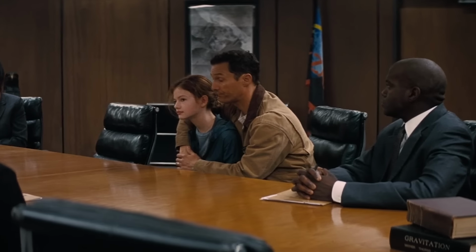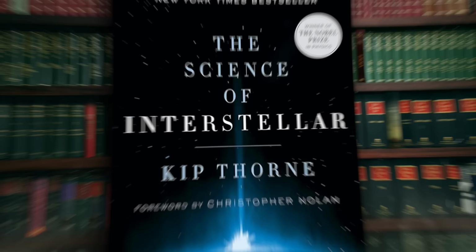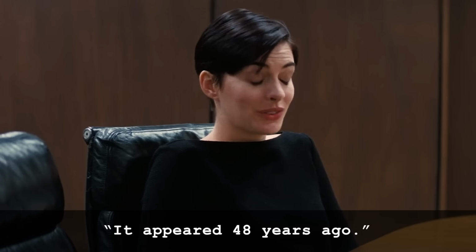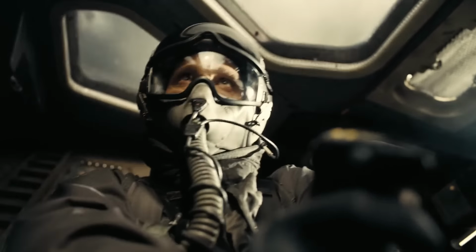Now, it isn't ever spoken aloud, but the main events of Interstellar start in the year 2067. That's a year we get from producer Kip Thorne's book, The Science of Interstellar, that established the wormhole being discovered in the year 2019, which Brand says was, quote, 48 years prior. So Cooper's test flight here would be sometime in the late 2050s, when he was still a younger pilot.